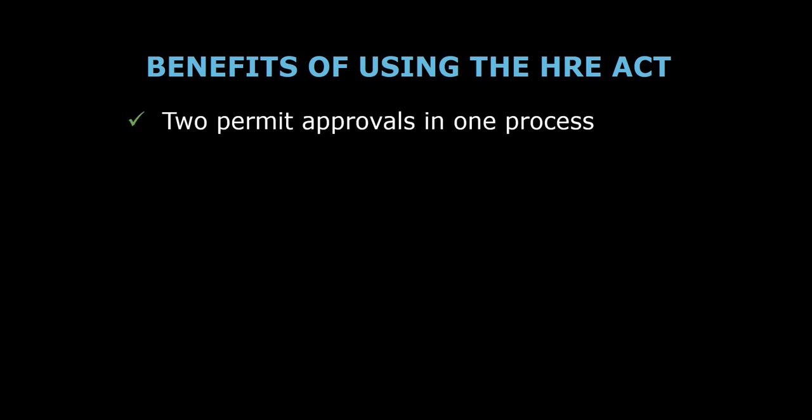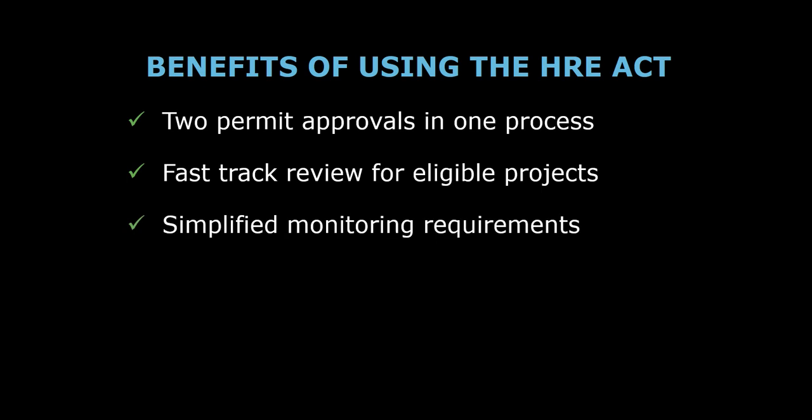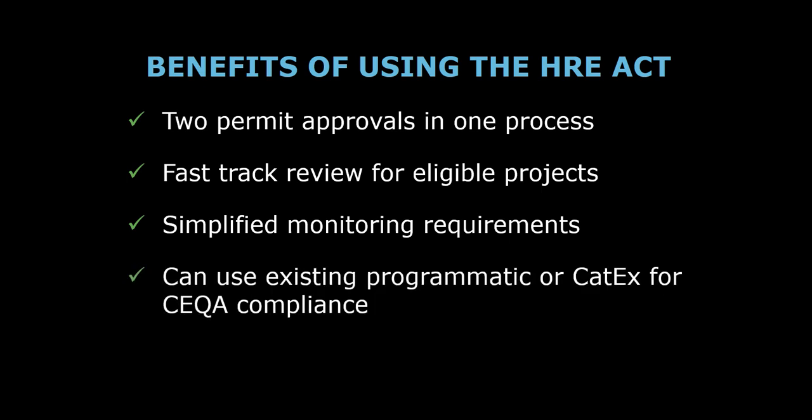Why use the HRE Act instead of traditional 1602 and/or CESA 2081 processes? Using the HRE Act gives you 2 permit approvals in one process. It provides for approval within 30 to 60 days for eligible projects with a complete application and provides simplified monitoring requirements. With the HRE Act, you can use existing programmatic CEQA documents or a categorical exemption to comply with CEQA. It can also provide incidental take and use the categorical exemption 15333. This helps simplify the CEQA compliance process.